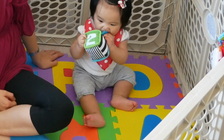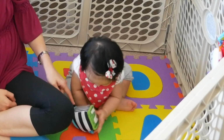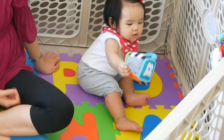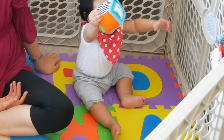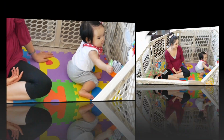Yes, baby. Yeah, so she can play with one toy for a long time right now. For example, the soft block that she's playing with right now. Versus before, she would lose interest really fast and then move on to other toys. But now she can grab onto one toy and just play with it for a long time.